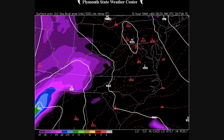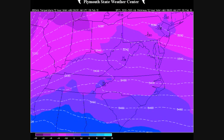We will have precipitation entering southeastern Kentucky, likely in the form of a little bit of rain, possibly snow. It's going to really depend on what the temperatures are. Models showing temperatures generally near the 40 to 35 degree mark. So this, at least according to the 6Z NAM, will start out as rain. Now, the models later on this afternoon have been trending a little colder, and we'll talk about that in just a little bit.